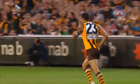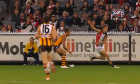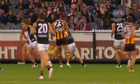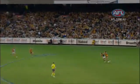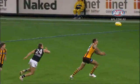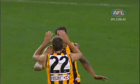He knew that the ball was going to come over the top of him. He stayed in the contest. His opponent gets caught ball watching, and he gets it. Here he works over Dempster, gets him in front of him, dishes off the handball to his teammate. I love it when he gets up the ground. Here he is one out. He's just able to work his opponent under the ball. It's not all about marking for Buddy. He is the best big man in the competition once it hits the ground with his second efforts.